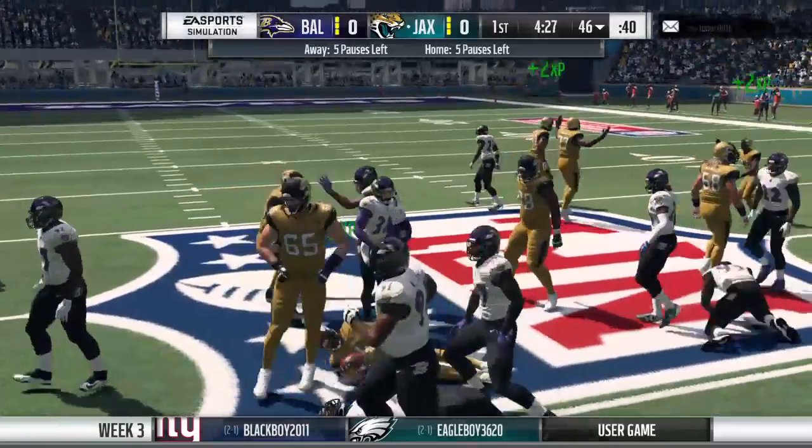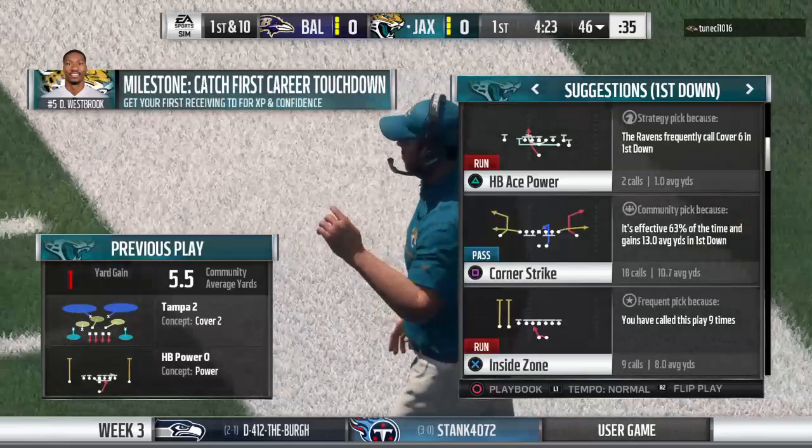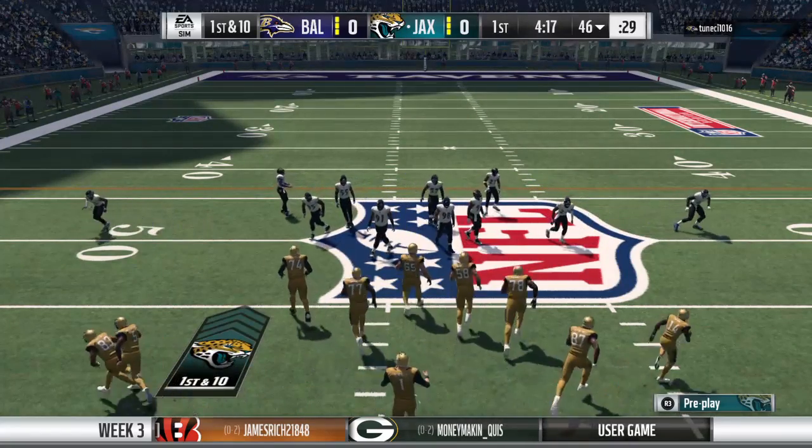And he brings this up to the 46. Good enough for the first. Officially a gain of just a yard there, but they do convert on 3rd and inches. And a new set of downs here after picking up the first on the ground.